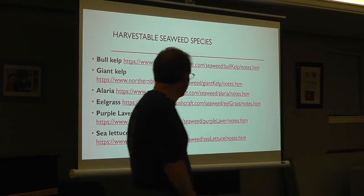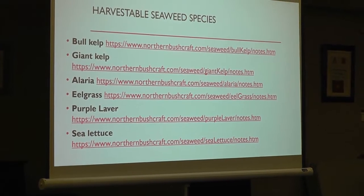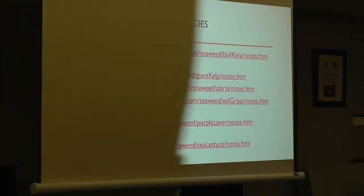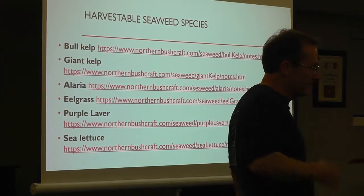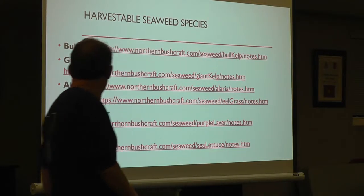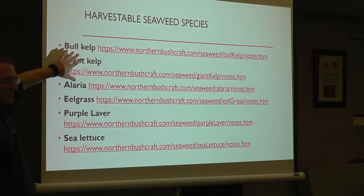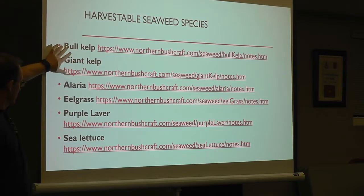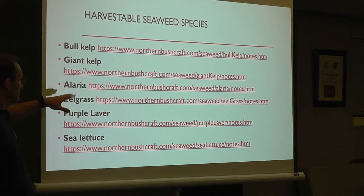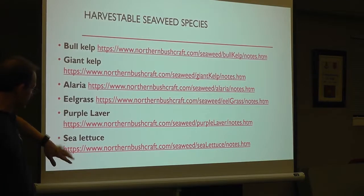Here is a list of harvestable species. I didn't put that in the list on the sheet, but you can get that from the PowerPoint on the web. So again, common ones, bull kelp and giant kelp we talked about, really not particularly digestible, but you can make pickles and stuff out of them. Nice and crunchy. Eelgrass is actually a true plant as opposed to an algae, so it's not surprising that it's edible. This is a red seaweed, sea lettuce.